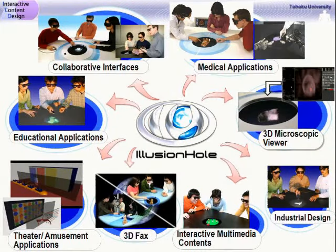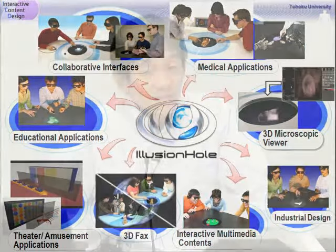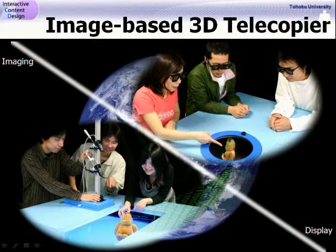And since I developed and presented the idea of the Illusion Hole, we started many joint projects with the outside of the laboratories. For example, medical researchers and telecommunication companies. One of the most recent results of the collaboration was the three-dimensional facsimile.